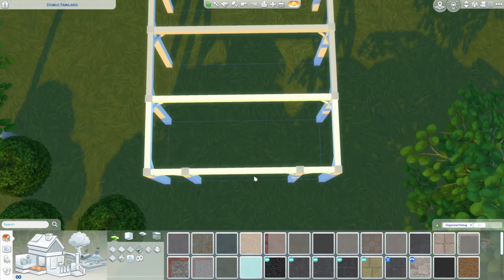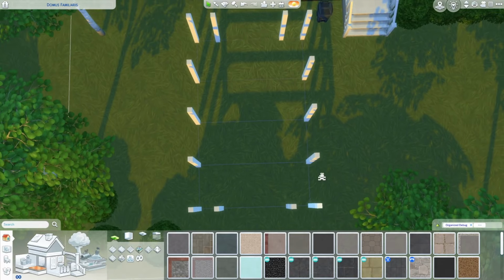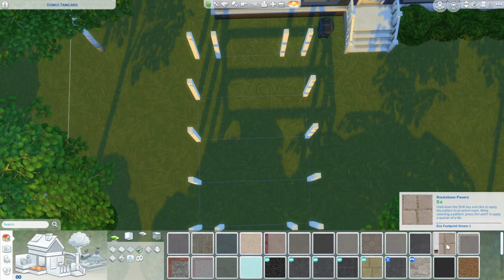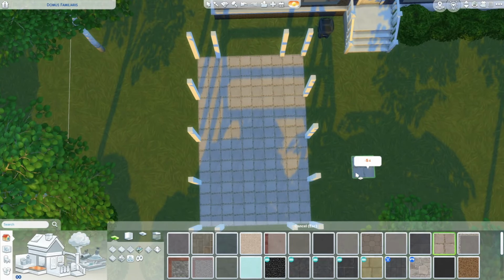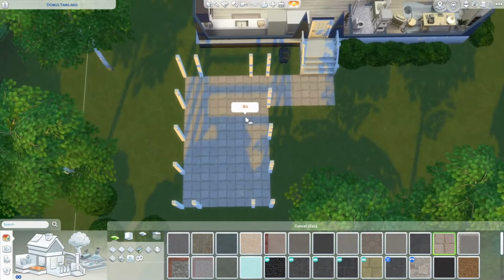And I'm gonna get some nice stone for down here. You could go with stone, tile, decking, whatever suits your general location. I was thinking about these rock stone pavers just because they're nice. And then I can just go ahead and connect my little path like that. I think that'll be good.